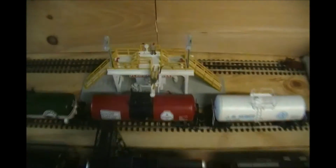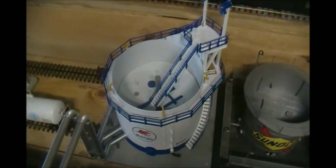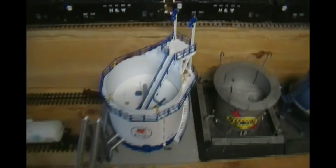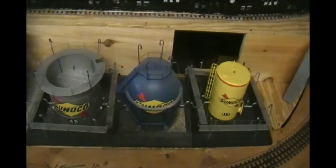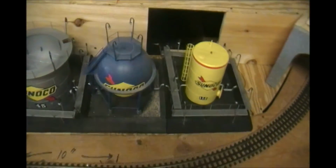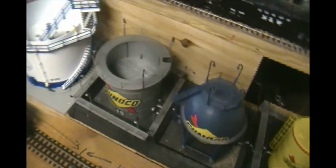We got this one here, and then we got the MTH operating one. This is the one that's almost like the depleting color on the big boy. It comes up and then goes back down. Pretty cool. And then over here, these are the 3 Lionel Sunoco oil tanks. Now this one here is a little dusty, but these are them. They're pretty cool. So that's our oil rig.